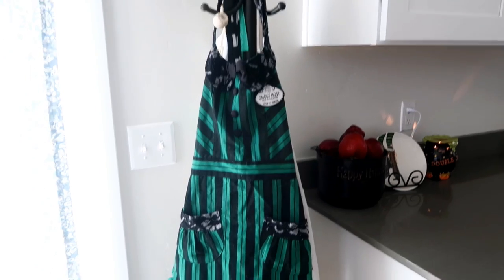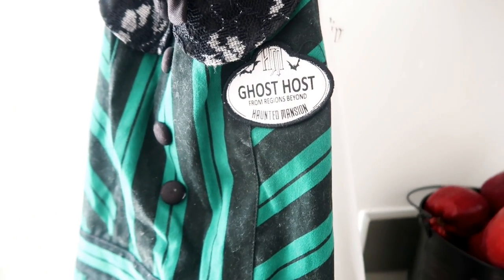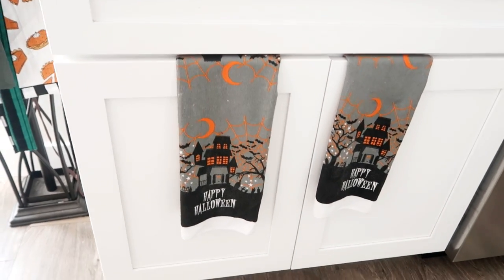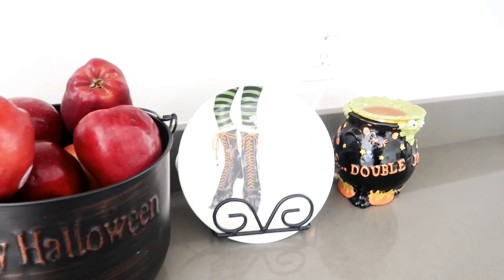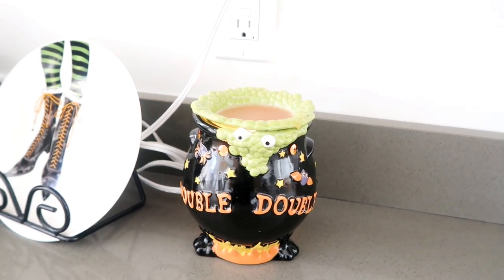Of course, I had to pull out the Halloween apron, and this is from the Haunted Mansion. I was so excited to grab this from Disneyland, you guys. So fun. And of course I have to add some decorative towels. I've had these Happy Halloween towels for a few years now. And then our fruit bowl is a cauldron I found, and I absolutely adore it. And just a simple plate that I found, I believe, last year. And then, of course, I have to have something yummy smelling in the house. And the scent warmer is from the Sensational Outlet in Provo, Utah.